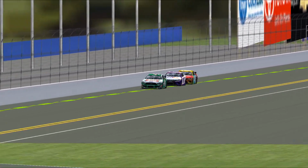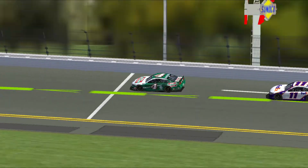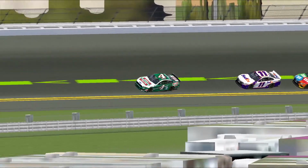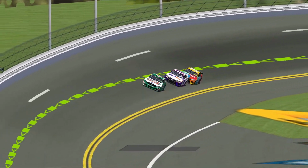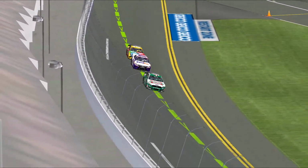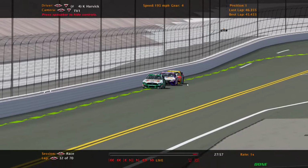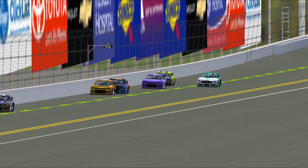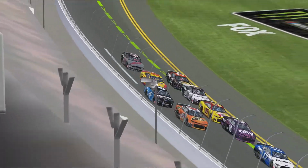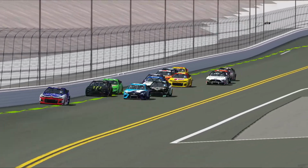Down the backstretch. Still battling it out. Ford Mustang versus Toyota Camry. That Mustang's starting to pull away from the Camry, but it's about time everyone starts shuffling into the pits again. Oh, there's a big pack race right there. One car gets a little sideways. We could have a pile up here at Daytona. Nothing yet, though.